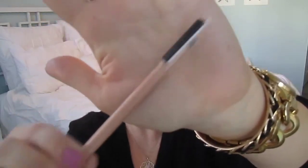It's a waterproof kohl eyeliner in Ultra Smooth and Creamy. I think it was like $4, and it's in the color Nude. Now here is this, and I have seen this here on YouTube. Oh, sorry, I was showing you the backside.